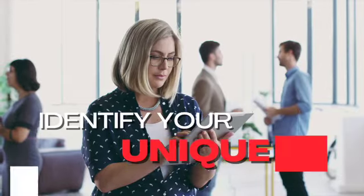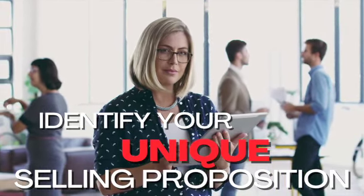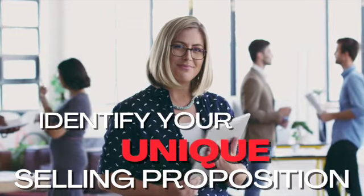So the next step is, once you've identified your ideal client, your target audience, now you're going to identify your unique selling proposition, also known as your USP. That's what's going to set you apart from other real estate agents in your area. Do you have maybe a specialty or a certain type of property or a unique approach to your client relationships or even your process? Now, keep in mind, I said your process. As real estate agents, most of us are not talking about our real estate processes and how we get the deal done. So what is that unique proposition to you?